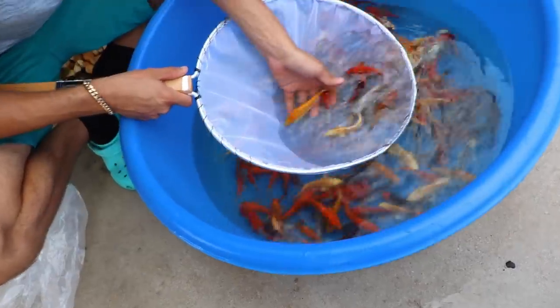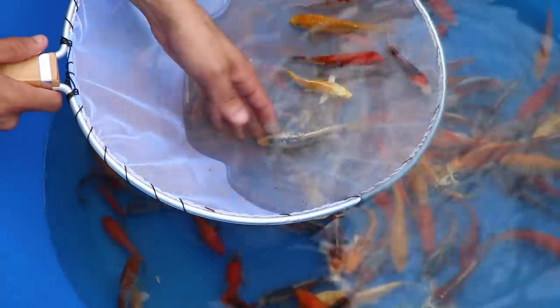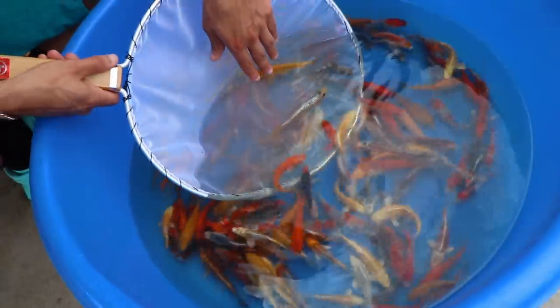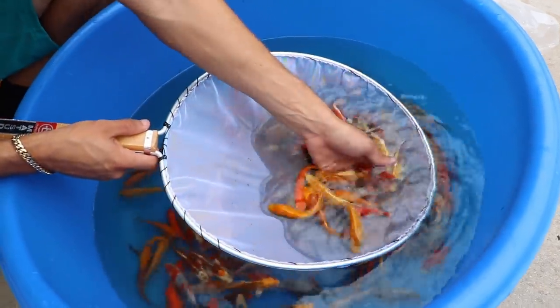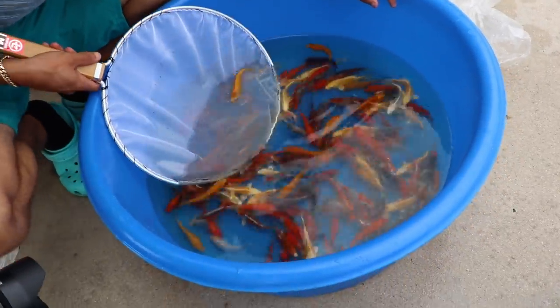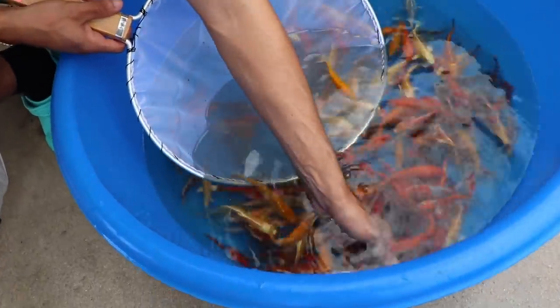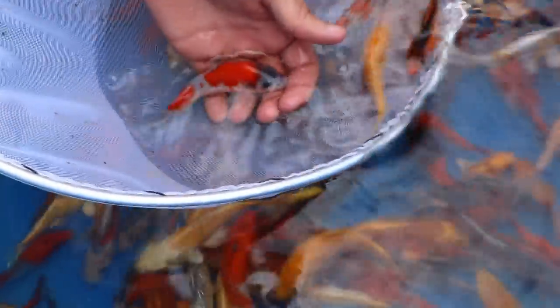So look at the jinrins on these beautiful little fishies. Look at this. Oh my goodness. That is gorgeous. Okay, so this is a jinrin asagi right there. Look at this high quality koi. Jinrin asagi. That's a very expensive koi. So beautiful. And honestly, guys, there's kohakus. Look at this little dime. Oh my goodness, bro. That is such a nice koi.